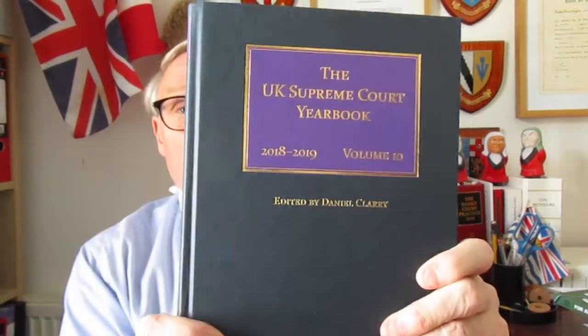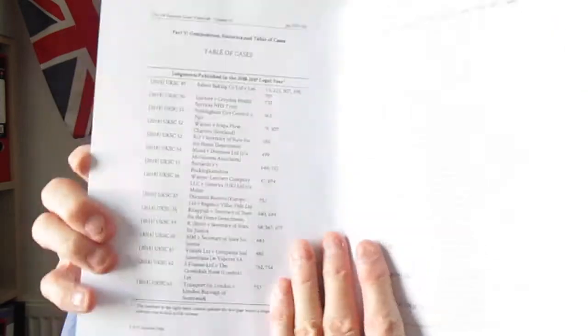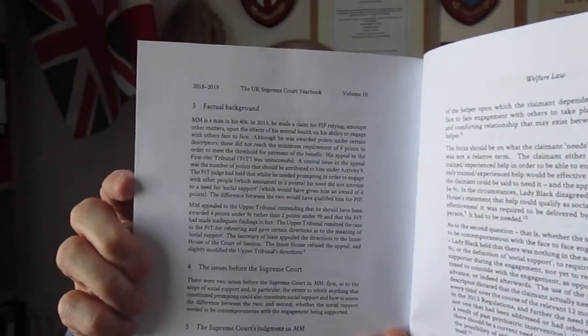Let's have a look at the book first. It's a hardback, you can see there. There's the front, then there's the spine. You can probably see it's a heavy book. It runs to something like 800 pages. There's a list at the back of various judgments which are included in the text. There's also various other statistics right at the back. And again, you've got a whole range of very substantial information.